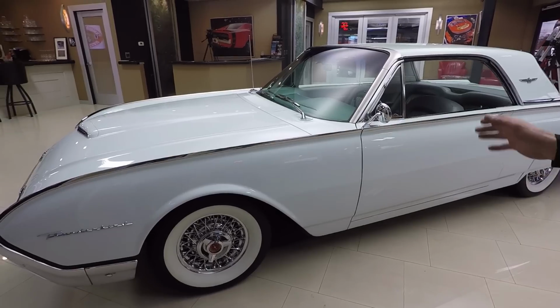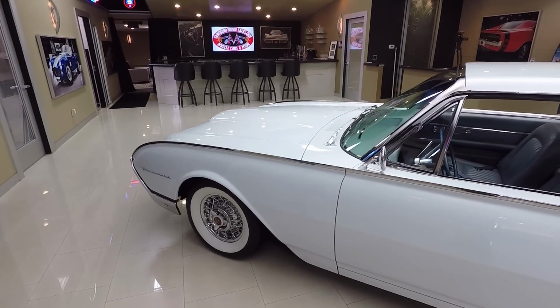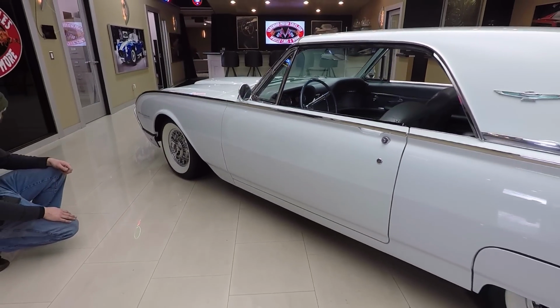And to be perfectly frank, I like this year better. His is a 65, this one being a 61. The lines are a little bit sleeker. I mean, quite frankly, this is right around the time when we got obsessed with space and all that sort of stuff. And the thing does look like a space shuttle, for heaven's sakes.